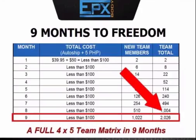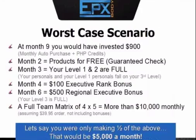That's a full team matrix in 9 months, $10,000 a month in residual income. Some people are going to do it sooner, some people are going to do it later. It really varies. Here's the worst case scenario. At month 9, you would have invested $900. That's your monthly auto ship purchase plus PHP credits. By the way, remember, your products are going to be free at month 2. That's because of our guaranteed minimum check.